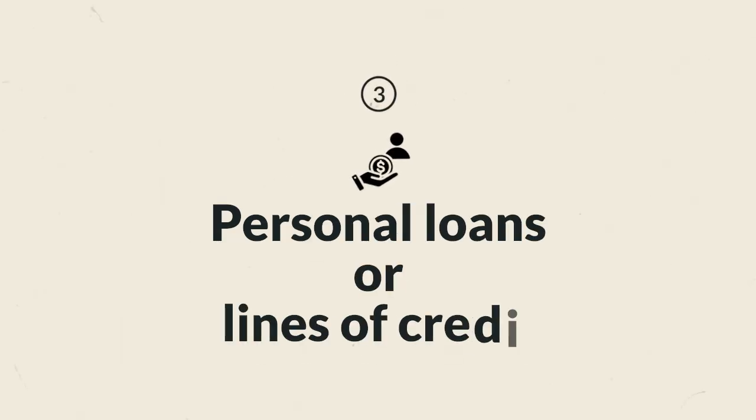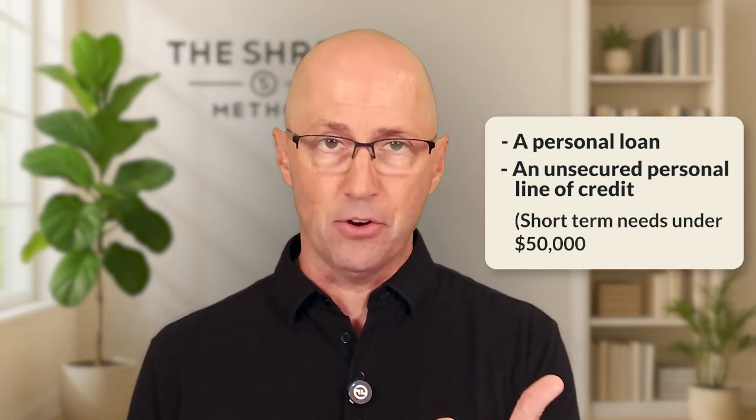And finally, you have personal loans or lines of credit. If you don't have a ton of equity in your home or don't want to use your house as collateral, you might consider a personal loan or an unsecured personal line of credit. This is good for short-term needs under 50 grand, especially if you have excellent credit. The personal line of credit is another alternative for the shred method, but we will tell you once on the coaching calls what would be your best bet.